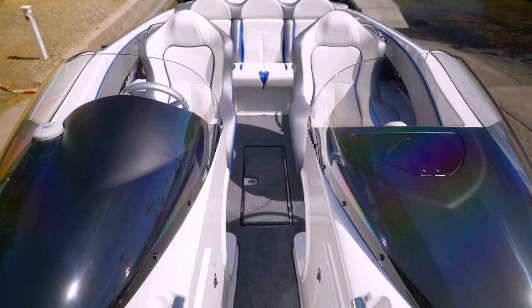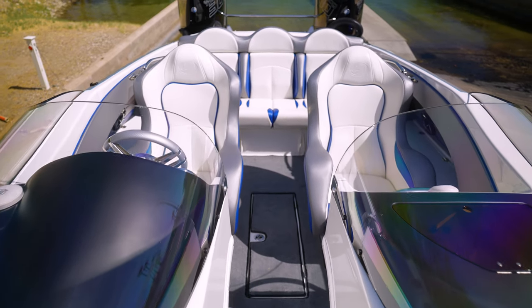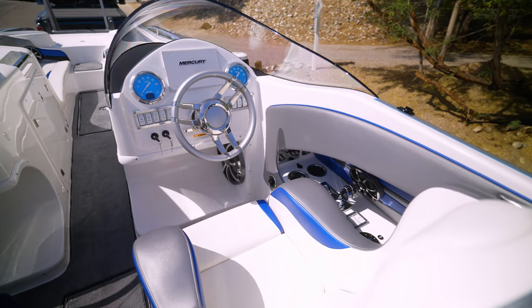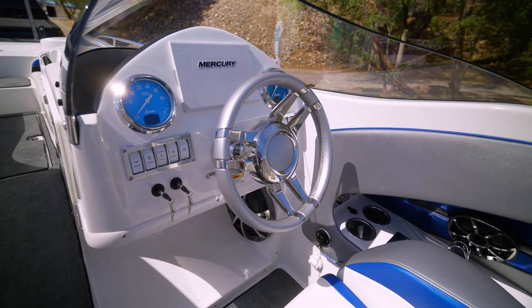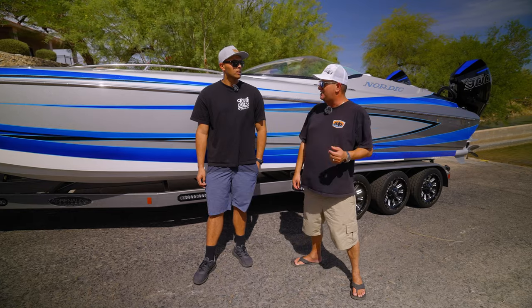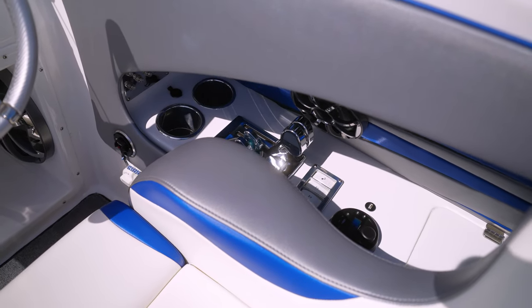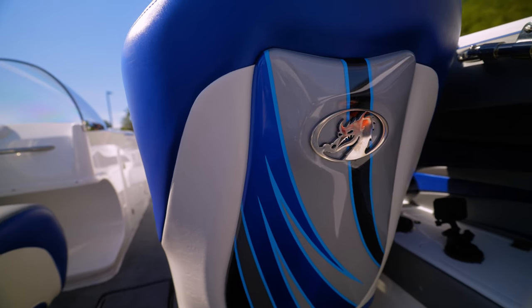It runs some big numbers with 300s. Right now with the family props on, they're 5-blade 30s, and it'll run 95 on limiters. He tried a set of 32s, and it was 99 basically on the limiters. So a little prop testing to go yet, but it will actually be a century mark boat.